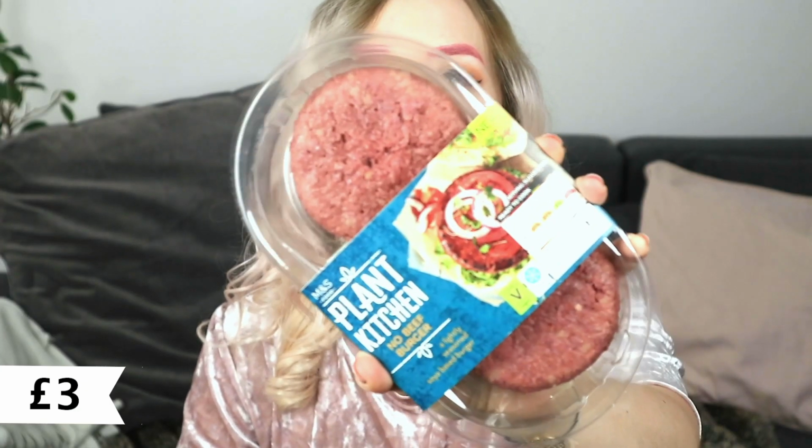I also got these no beef burgers from M&S. I actually bought 2 of these packs because they were only £2 each, which is not a lot, to be honest, for some vegan burgers. So I thought they were really cheap. And we tried these out for dinner last night and they were so tasty.